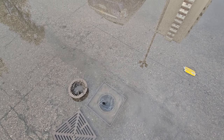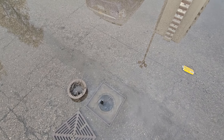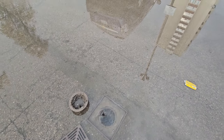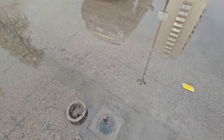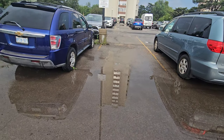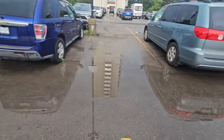So clearly these are all on the same line. Maybe that's where it's venting up. But there's a drain in the middle right there. I don't know why that's not backing up. Who knows? But this is almost done.